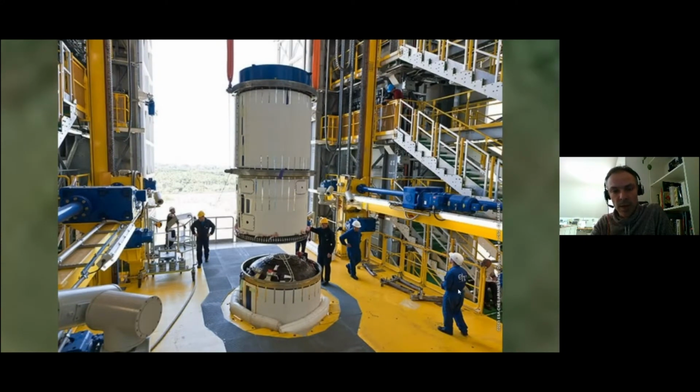This is the Vega rocket. It has, I think, 4 stages. So the stages are put on top of each other one by one. The rocket is actually assembled in a special building for that.